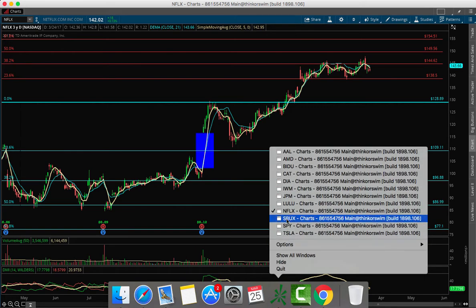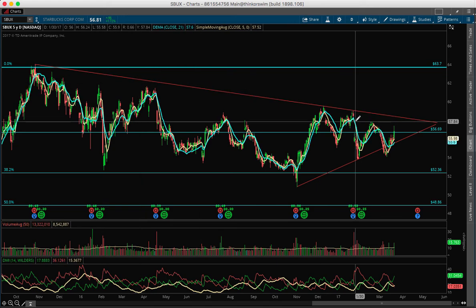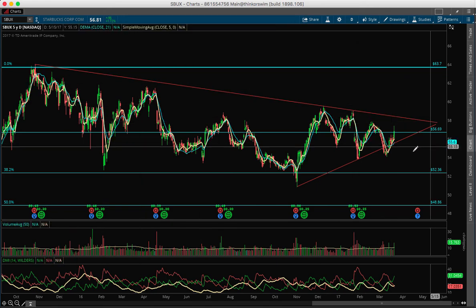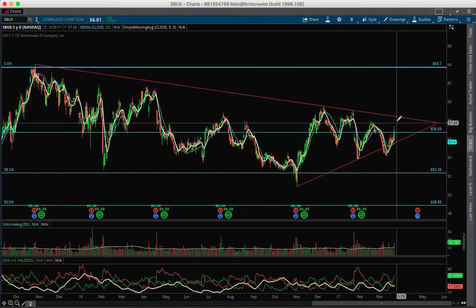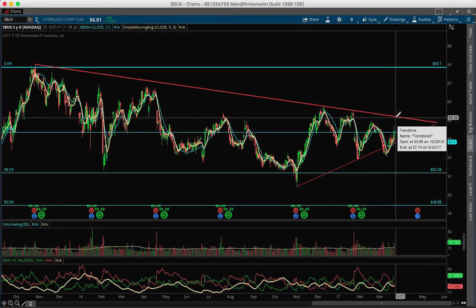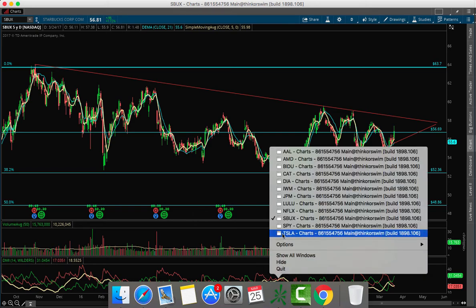Now let's talk about Starbucks. Starbucks is going to the top of this trend line. It's still bearish long term. It looks like it failed right here on the breakdown, and it's gonna go to the top again. So for this one, I'm neutral, but it's bearish long term.